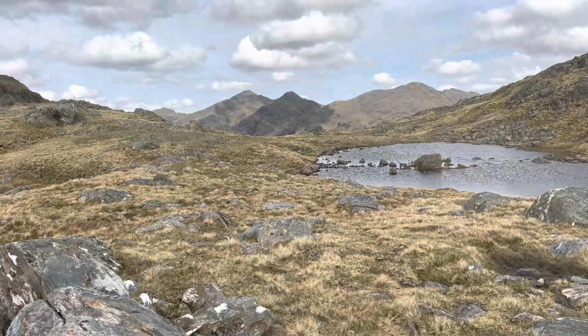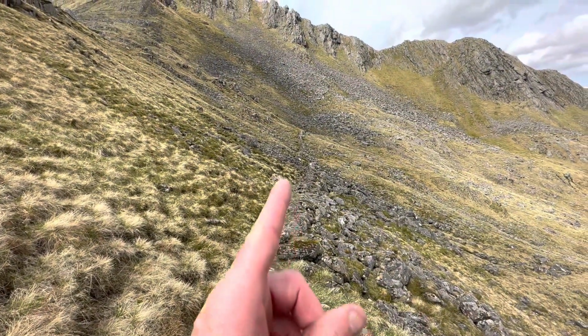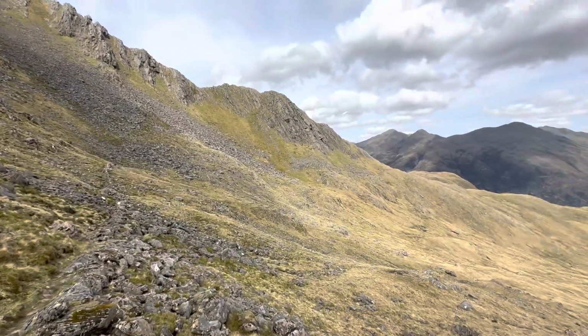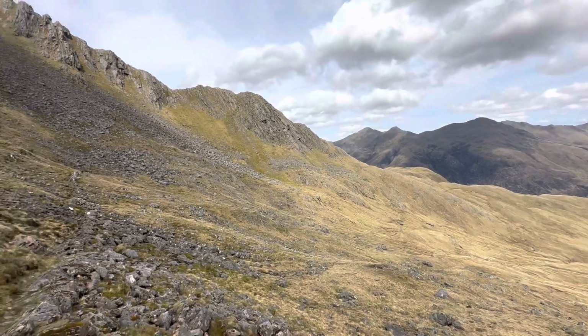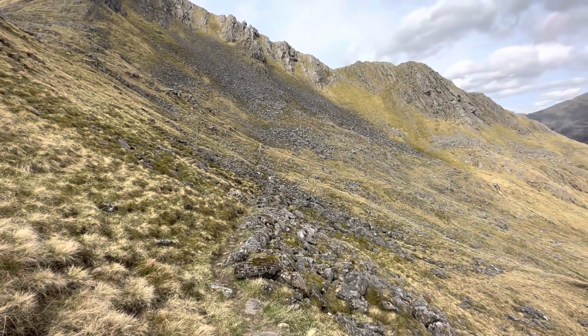Right, let's carry on. Okay, so I've dropped down now a little bit and I'm basically going where those two men are. And I'm circling around this hill, around that edge, around the corner there, basically right there. That's where I'm heading. So it's a lot easier. It's not going down, but it looks rough. There's a few people ahead of me, so that's good.